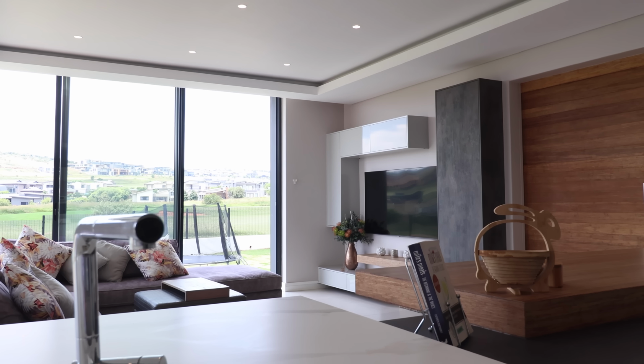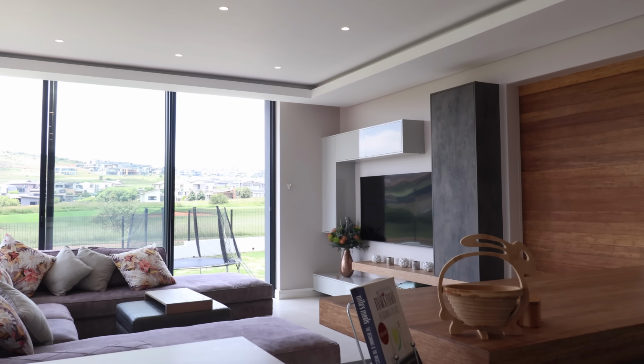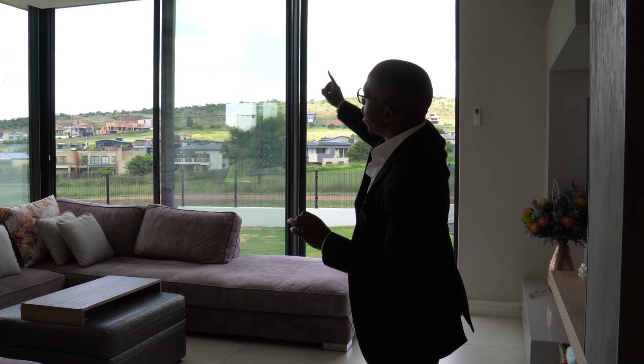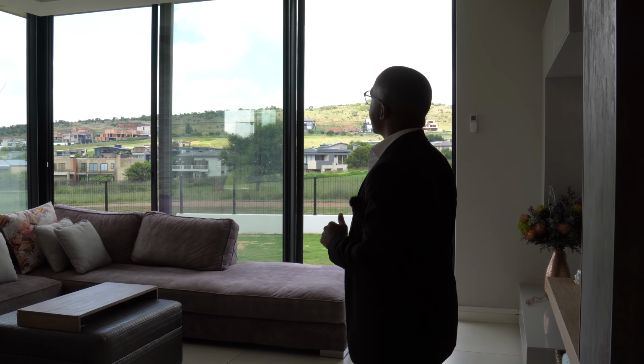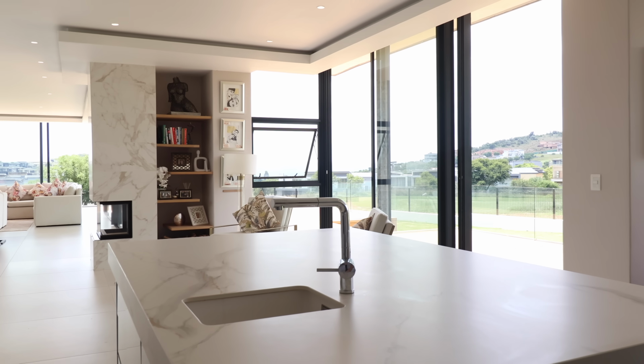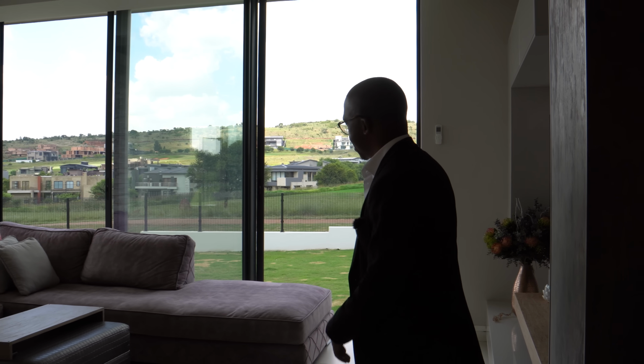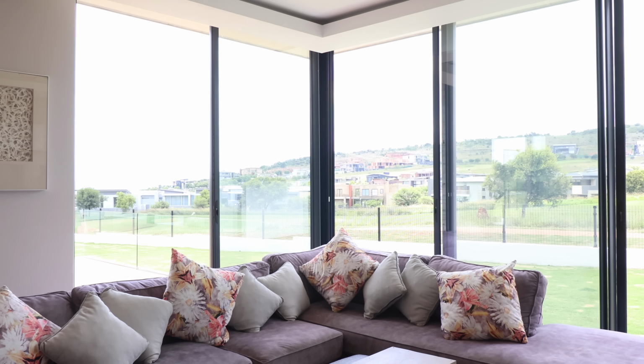A detail, Aiden, which I actually love, is when you look at floor to ceiling sliding doors and you don't see the top rail due to the suspended ceiling. It's such a small detail, but it creates such a perfect view to look at because you see less of the frame essentially. Yeah, such neat lines for sure. Definitely, and you'll see a lot of lines here.